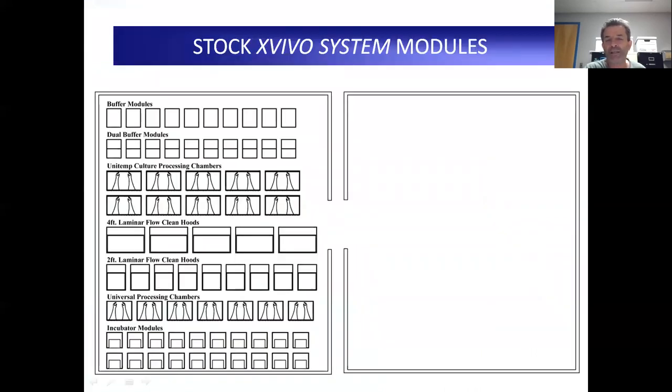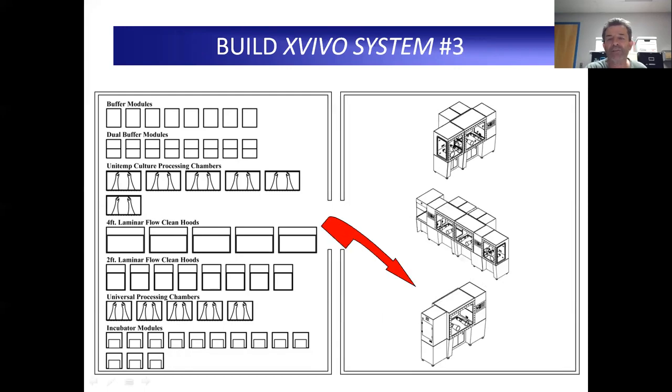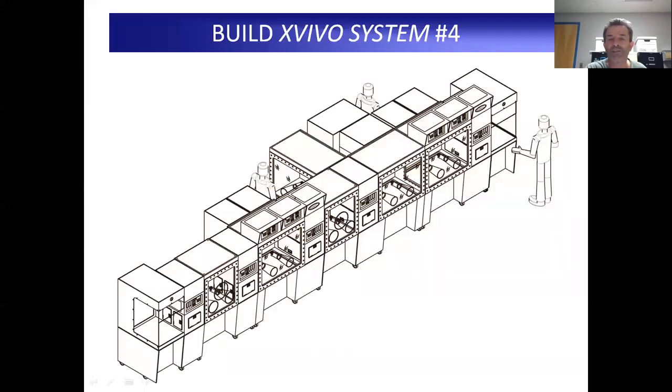But the really unique design of our product has to do with this modularity and this large library of modules that we can build systems out of. It doesn't take long at all to pull them out of stock and build whatever the customer needs to accommodate their process. This is fast. Of course, the bigger the system, the longer it takes, but under perfect scenario, we can do this really fast, and they can validate very fast as well.